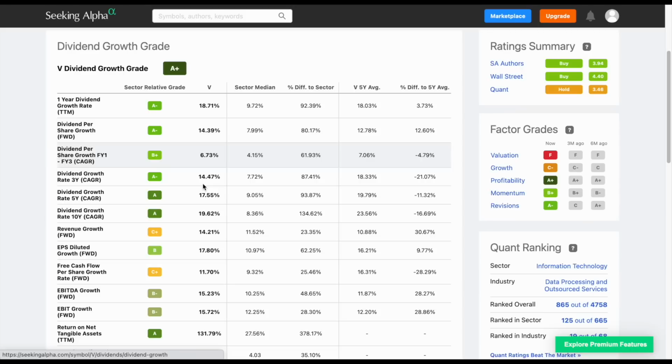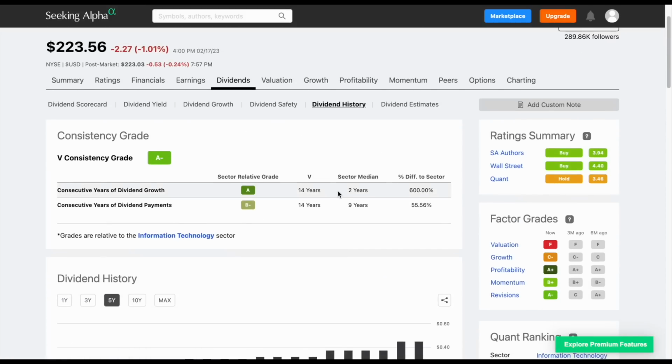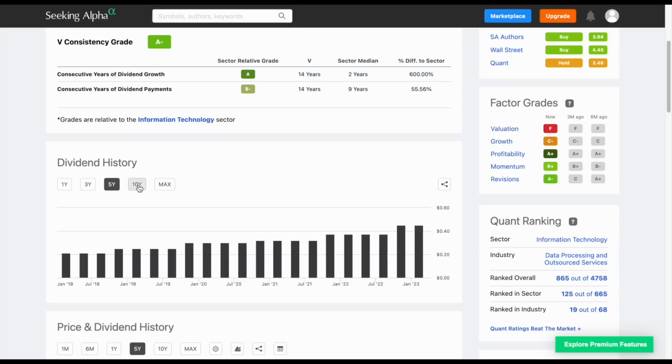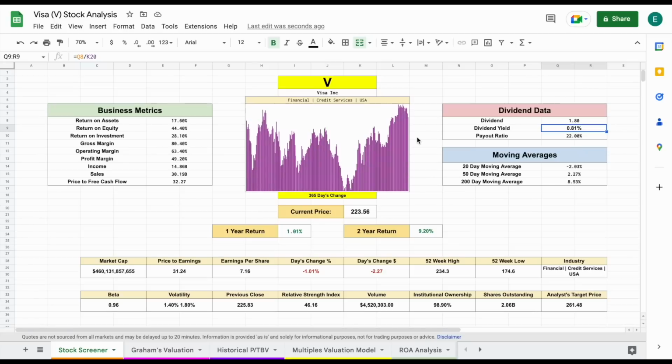If we come down here, we can see that their 10-year dividend growth rate, again, close to 20%, so that's really impressive. If we jump over to the dividend history, we can see they've been increasing dividends for around 14 years now, and if we look at the past 10 years, we can see in 2013, they were just paying out 8 cents per share quarterly. Jump forward to now, that is now 45 cents per share quarterly. So again, really good dividend growth, but not a good starting dividend yield.